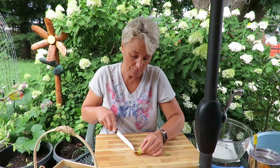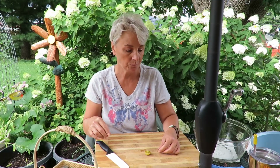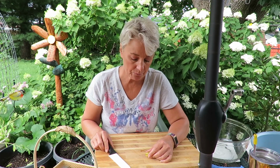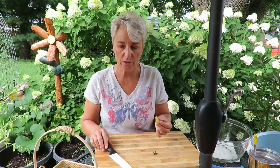I cannot find a tomato that's not split. Very sweet. Less tomatoey tasting than the Sungold. It's more fruity than tomatoey tasting. It's a good tomato. It would be a good complement in a salad. It would be very good in a salad.